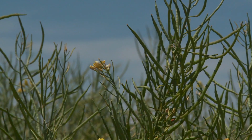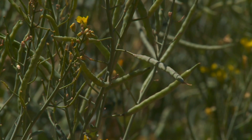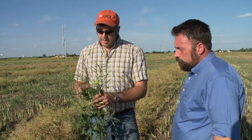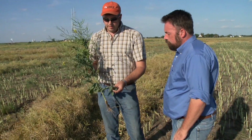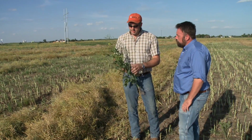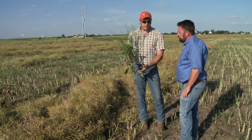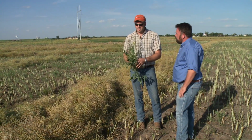Typically, if we have a thick stand, once we have this pod set, we start dropping those leaves, and the pods do the remainder of the photosynthesizing. If we have a thinner stand, the sunlight's getting down lower in the canopy, the crop's going to retain those green leaves, and with this late moisture, it's wanting to grow again. So get that Diquat on as much of the pod canopy as you can, and even some of those bottom leaves, to really terminate that crop to where you can get in on a timely fashion.